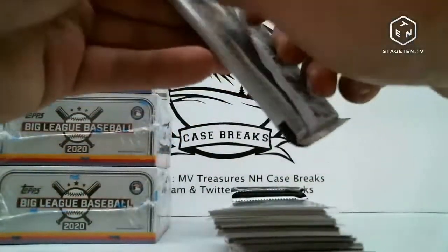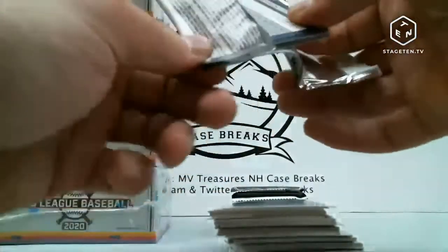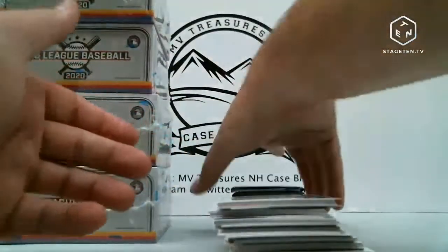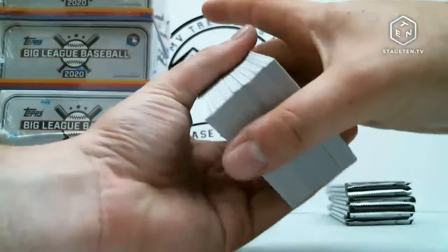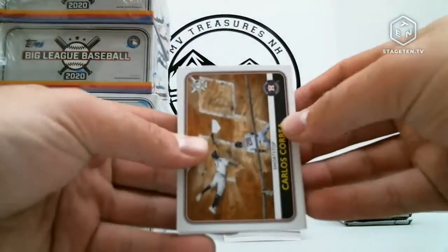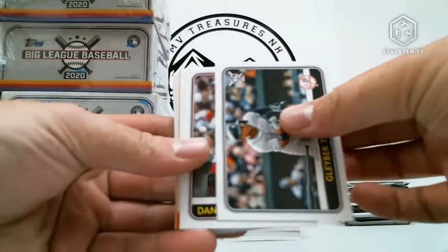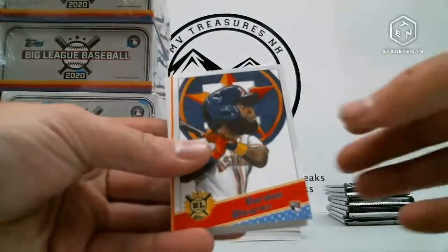Get the last pack of the first half of box one. We're doing half a case tonight, 10 boxes. So I'm going to set these packs to the side here, and we will get started. I'll sift through them and set aside all the rookies, all the good rookies, and the orange parallels.